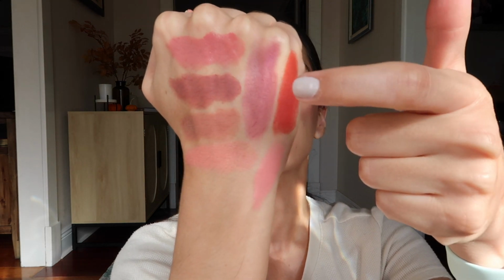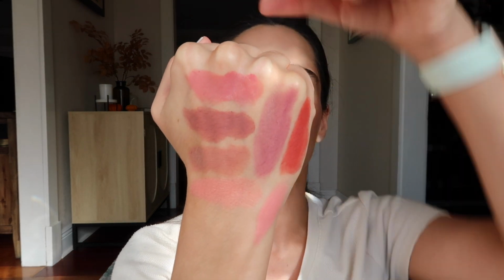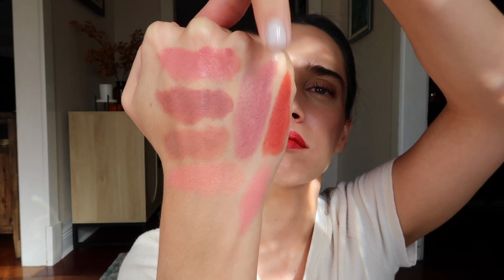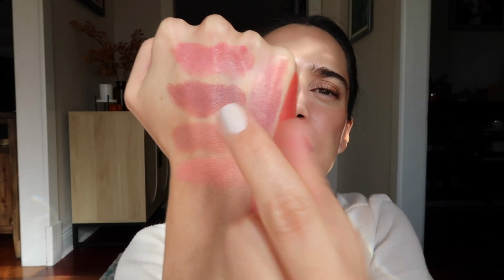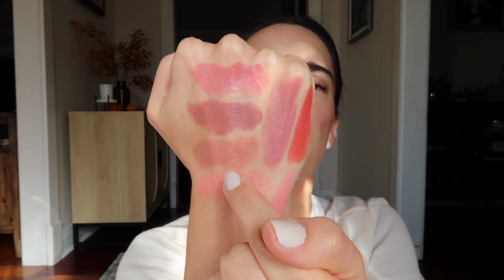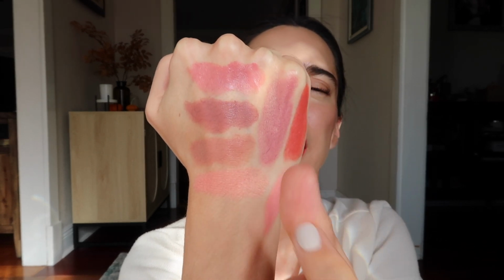Now let's do some comparison swatches between the blushes. Okay, I have swatched the Bubble right here and I have swatched all the blushes I own from Westman. So up here we have Petal. As you can see, not the same. In the center here, we have Garçon. Then we have Mimi. Again, I think Garçon is the closest one, but I still have one more I want to show you.